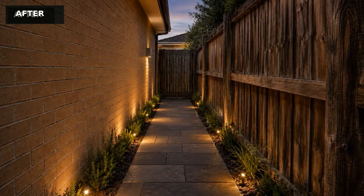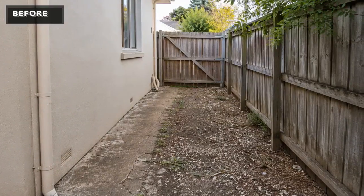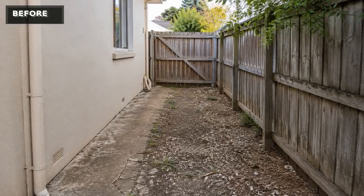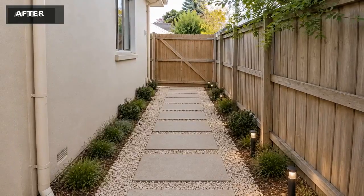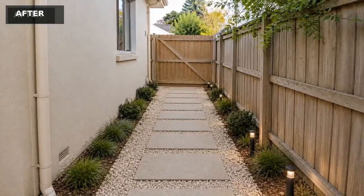Our next makeover begins with cracked concrete, loose gravel and an awkward unused area near the gate. The finished design replaces that neglected surface with large rectangular stepping stones surrounded by pale gravel. Low plants and pathway lights complete the transformation.